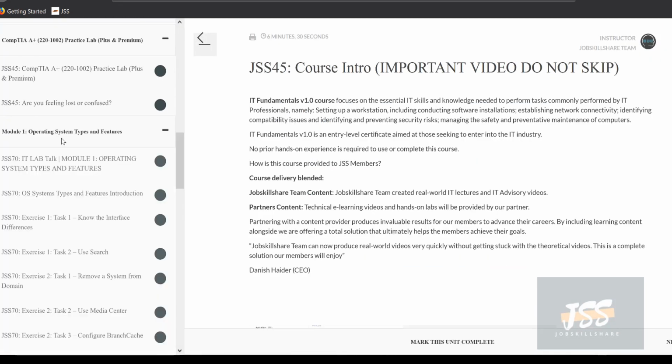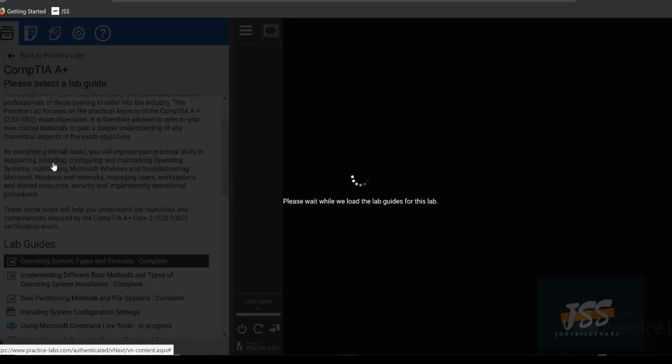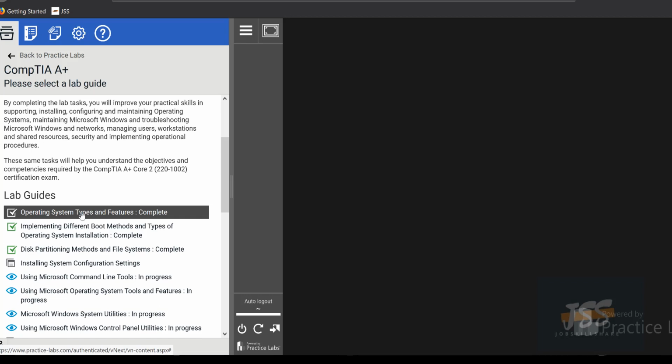And then you get to module one, which is actually a video based on the labs. So when you click on module one over here, this is coming from a direct lab, which is hands-on. That is the unique thing about JobSkillshare compared to other providers, who may be doing these labs hands-on, but there are no videos. We actually made videos on top of these actual instructions, and those are the rights that we have gotten from Practice Lab.